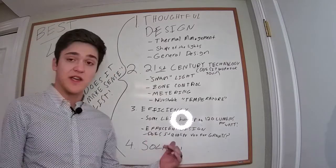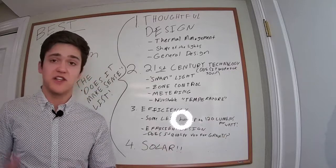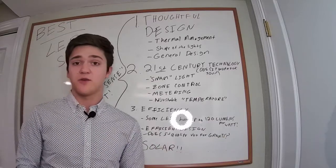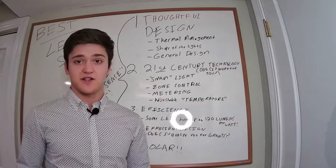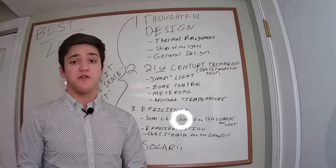And then finally, does it qualify you for grants? So is your lighting going to qualify you? Is it going to cut you down by 50% to qualify for the 1098T deduction on your taxes? There are various factors that go into qualifying you for government grants.